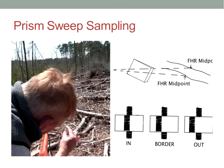In this case, what you're really shooting to measure is the center point of the down woody debris. What we're looking at there is you want to capture right here the midpoint of that forest harvest residue as it lays on the forest floor. When you look through the angle gauge, you want to be able to determine if it's an in piece, on the border, or out, just like you would if you were doing standing timber.